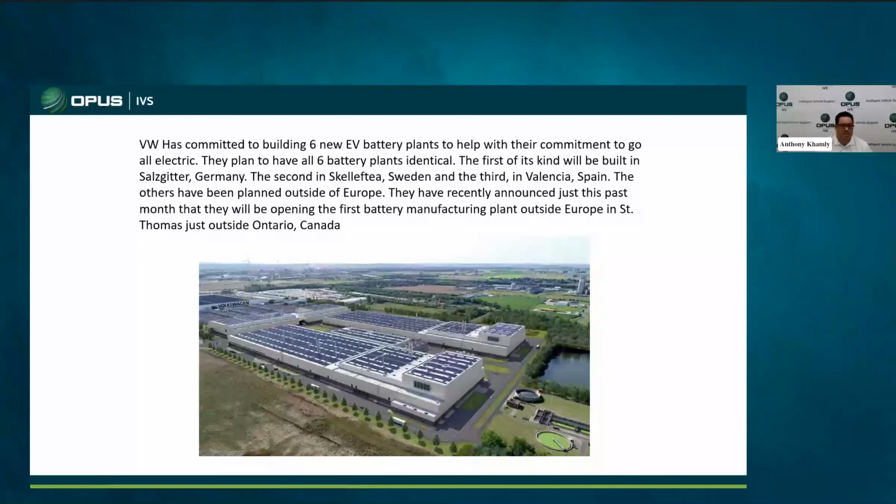They plan to have 3 more outside of Europe. Originally, they had planned to open one in China. With everything that's going on right now, not sure exactly what's going to happen to that. But they recently announced last month, on March 13th, their first battery manufacturing plant outside of Europe is going to be in St. Thomas, which is just outside of Ontario, Canada.